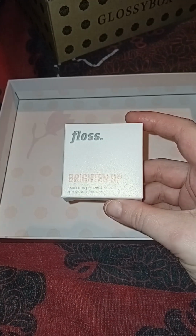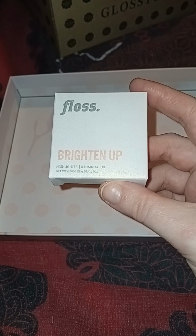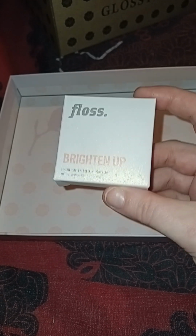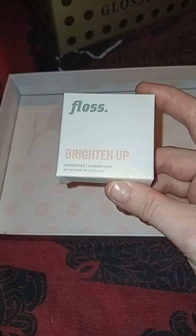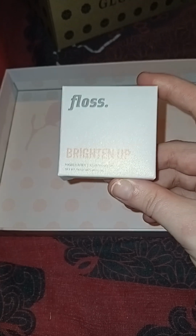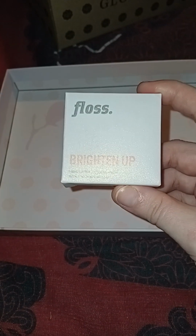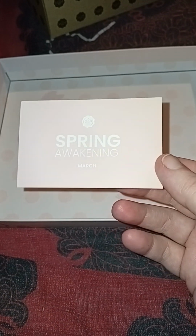First item, you get 5 beauty treats in Glossybox. We've got a Floss Brighten Up highlighter, an item of makeup. That is nice because I've not had too much makeup recently. I've had a couple of new bits, like new lipsticks, but certainly no new highlighter. So we'll have a little look at that in a second. Go on, you can open that. Okay, guys, got this water inside here. We're going to open up the highlighter.